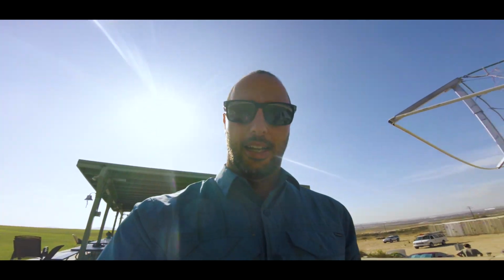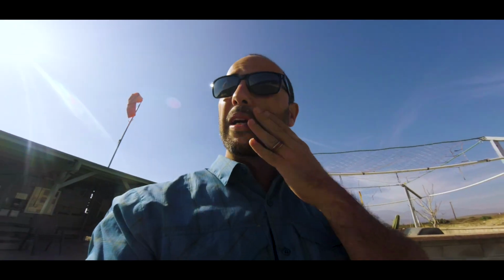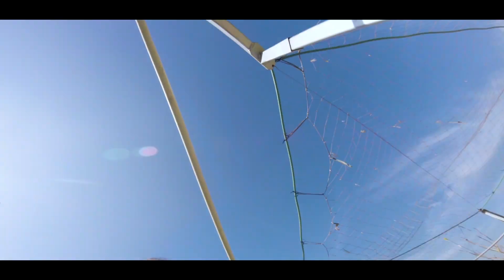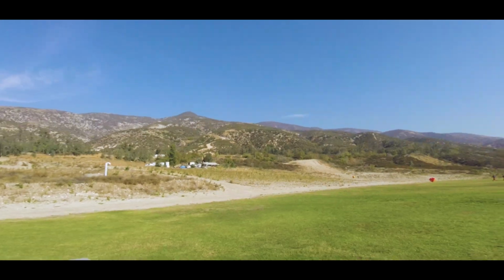A normal day flying here at Dundee Junction Airport. So we got here at probably around 11. In 45 minutes we're gonna have the shuttle pick us up, and they're gonna take us up there tomorrow. There, I don't know if you can see it from here.